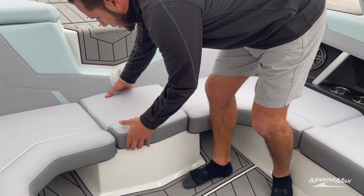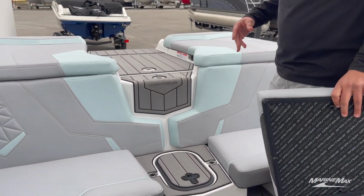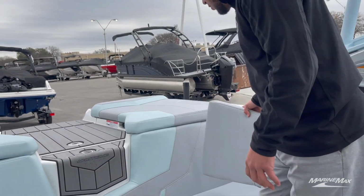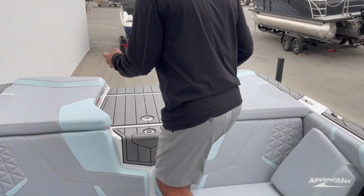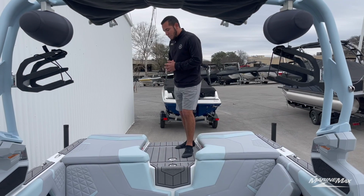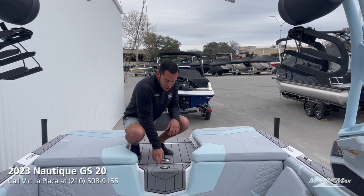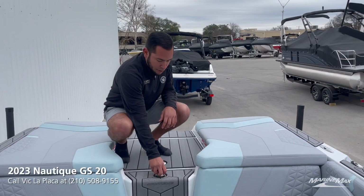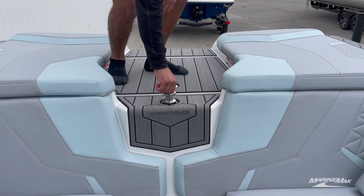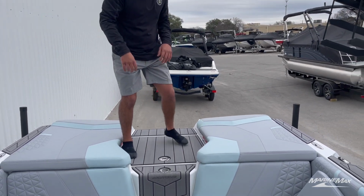Nautique, of course, always designs their boats with a sea deck walkway. That way people aren't stepping on the upholstery, damaging it over time. So you have a nice gradual step up to the transom with a nice gradual step down to the swim platform. Now for your skiing and towables, you have your retractable ski pylon right here from Nautique. And just with a quick push down and a twist, it locks out of the way. That way nobody's stubbing their toes.